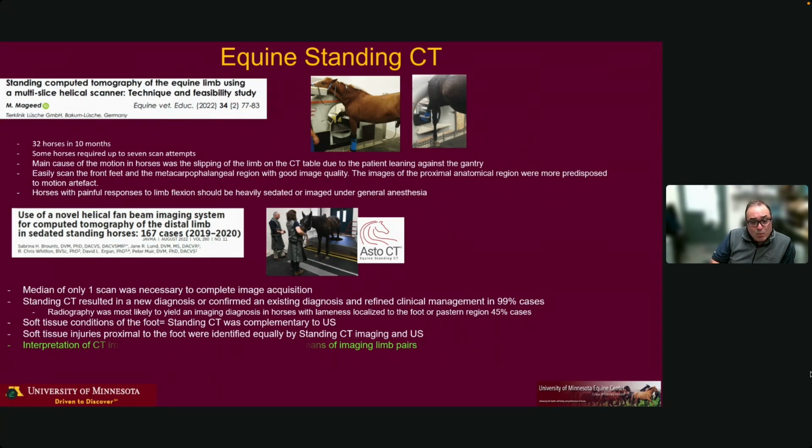And one of the things that came in also in this study was the fact that imaging both pairs of limbs facilitated the interpretation, and that was a pretty positive bonus, at least with the ASTO system, that you can compare with the other side. As we know, when we have asymmetry or changes within those areas that are different from the other side, and it correlates with our exam and our findings, it might require further evaluation.